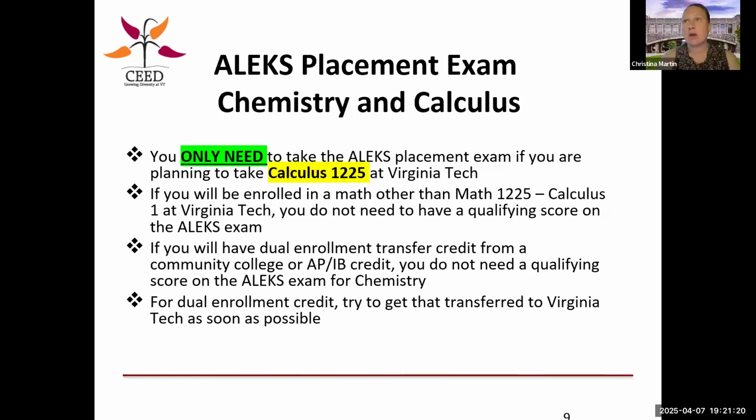I would encourage you to double check your classes with your advisor when you meet with your advisor this summer and make sure that you know which math class you're supposed to be enrolled in, and make sure that that's the math class that you end up getting enrolled in. There's a lot of students, and so mistakes can happen. So you really need to make sure that you're on top of, particularly that first semester, making sure that you're getting enrolled in the proper courses.